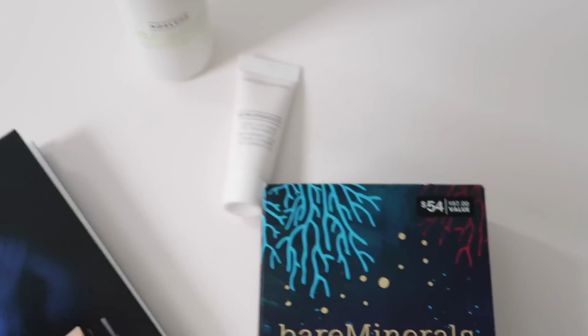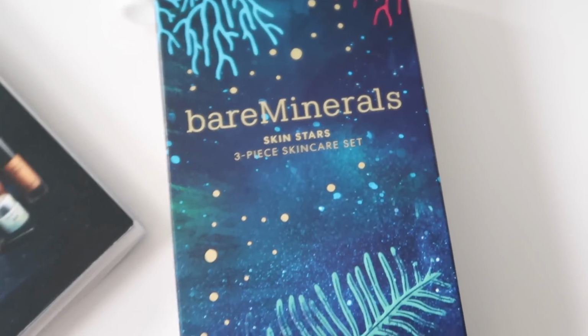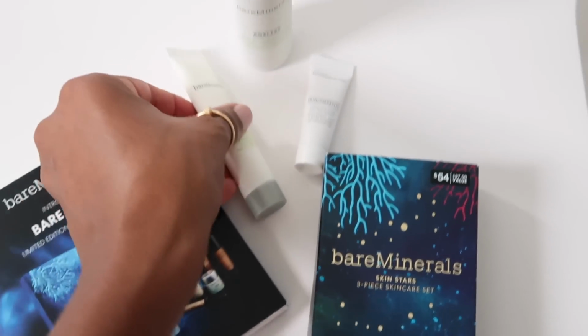Yeah, so these are kind of little samples. But this one is a full size one. And this one probably too. And probably this one too, since it's for your under eye. So it's not like you need a lot.